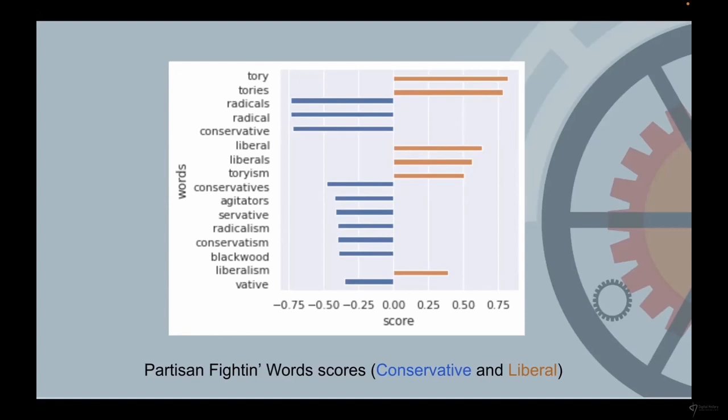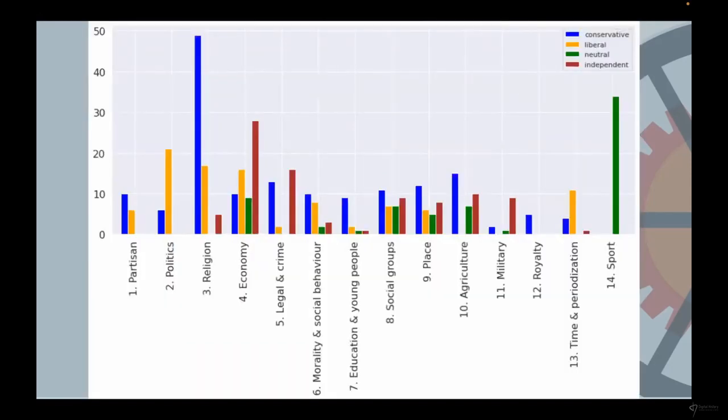One thing we found is that the liberal press is more partisan in times of conservative government and vice versa, so those words tend to fluctuate over time. We also computed the 200 most liberal, conservative, neutral, and independent words, and grouped them into categories to see the different emphasis of those newspapers. This again leads to obvious findings, and also more interesting ones which require further investigation.